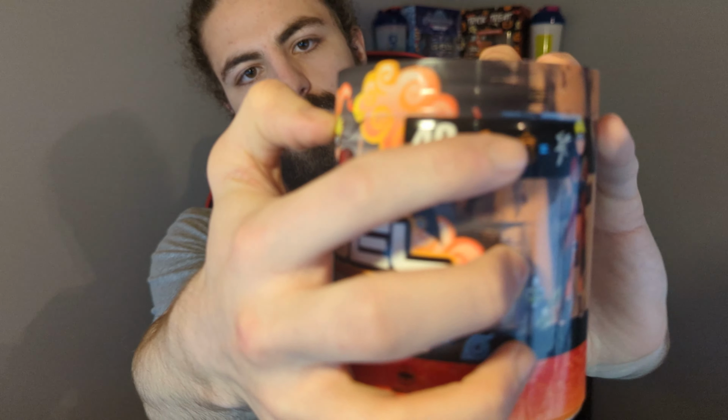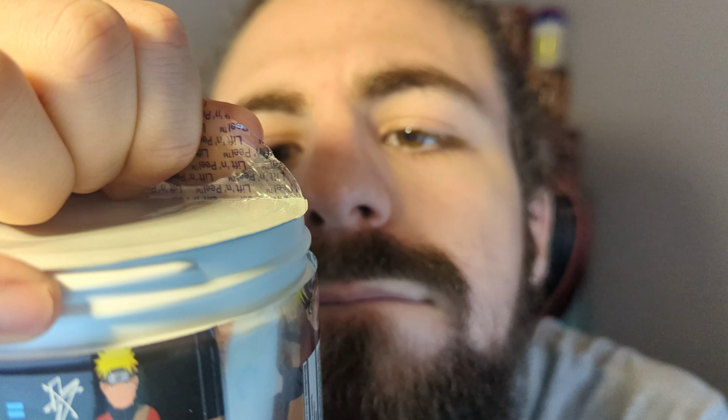Open it up. There's Gator Den. Don't take the top off the lid. You're gonna ruin the art. Get a close up in there. Not a lot of powder today. Not a lot of magic smoke.